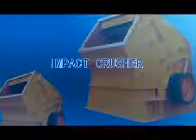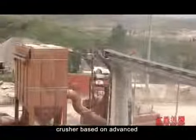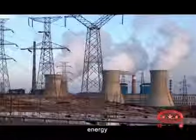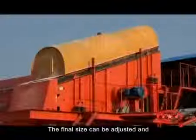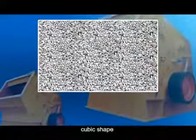Impact crusher. The impact crusher is a newly developed crusher based on advanced technologies at home and abroad, as well as China's practical mining conditions. It is widely applied in various material crushing, railway, energy, cement, chemical industry, and construction. The final size can be adjusted and the crushing style is versatile. The final product takes on a cubic shape with no tension and cracks.